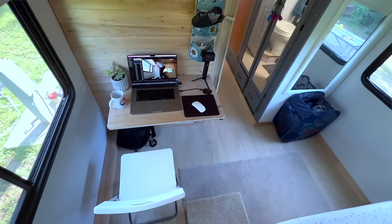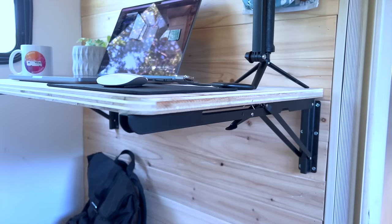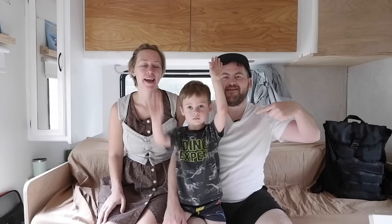And it's rained almost every day on this trip. It's just coastal weather. So I don't know what we would have done. Man, it really turned out great. We couldn't be more happy with it. Holy cow, that's it. That's the build to date so far.